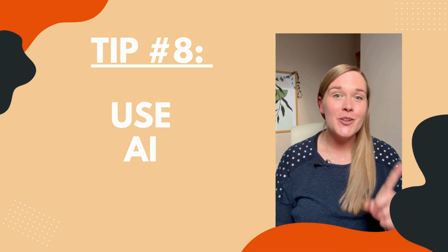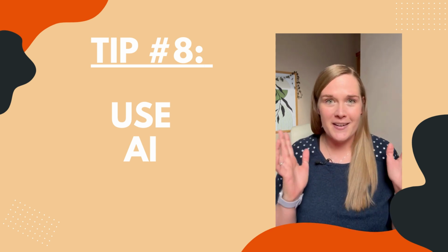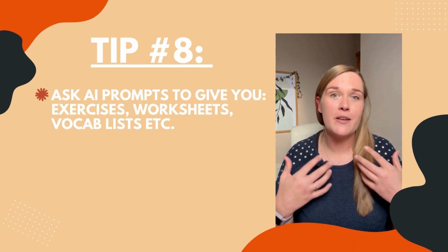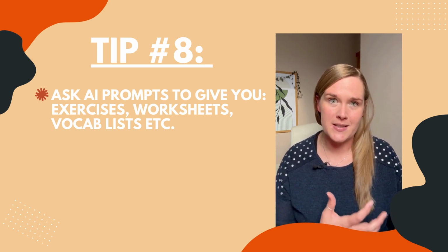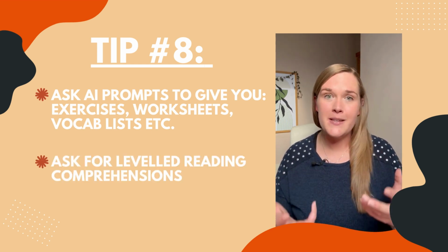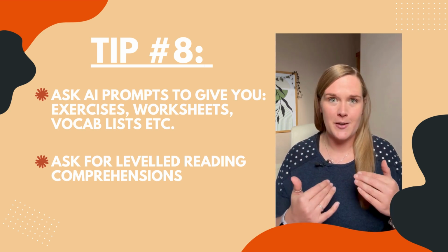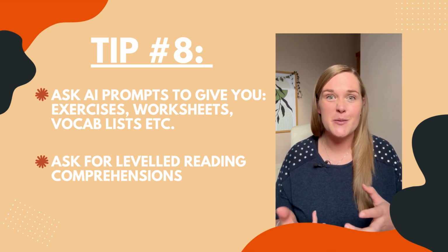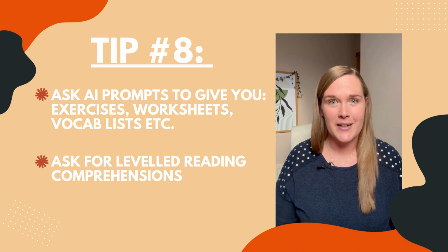Tip number 8, use AI. Use AI to your advantage. It is out there, it's everywhere nowadays, but you can use it to help you practice. Ask AI prompts to give you exercises, worksheets, vocabulary relating to the topic you are wanting to study. You could also ask AI things like, give me a B2 level Italian reading comprehension, for example, and it will give it to you. Remember, AI is not 100% accurate, so it may give you sometimes not so useful things, but it is a very useful tool to give you more practice in the language.